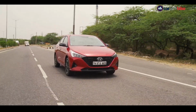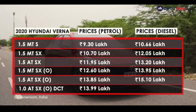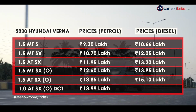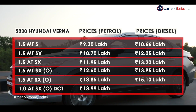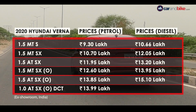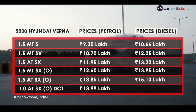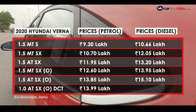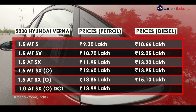But the updated Verna's prices start a tad lower, are evenly matched on some variants, but there is a standout in that the top-end petrol automatic is 60,000 rupees cheaper than the City ZX CVT. Even the 1.0 GDI Turbo with its superior engine and DCT gearbox, which is just 14,000 rupees higher than the SXO petrol IVT variant of the Verna, is 45,000 rupees cheaper than the top-spec automatic Honda City. And then there's the fact that Hyundai has 2 auto variants on the diesel, while Honda has none.